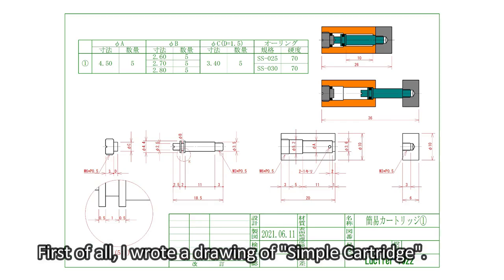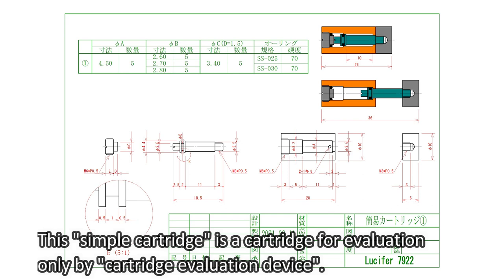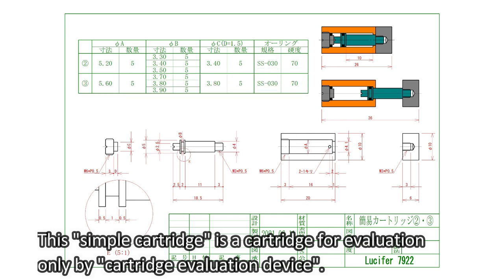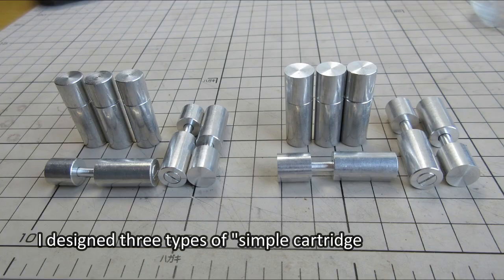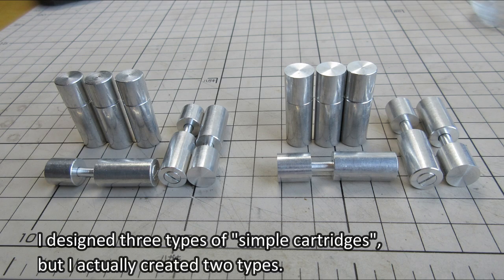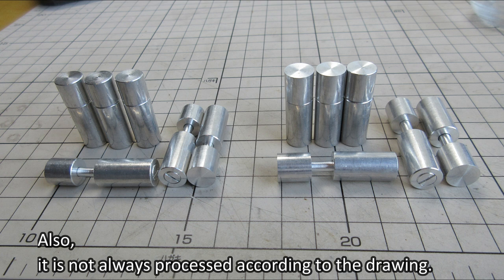First of all, I wrote a drawing of a simple cartridge. This simple cartridge is a cartridge for evaluation only by the cartridge evaluation device. Therefore, the shape of the warhead and the rim are omitted. I designed three types of simple cartridges, but I actually created two types. Also, it is not always processed according to the drawing.